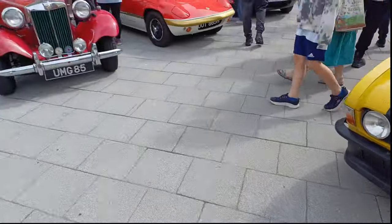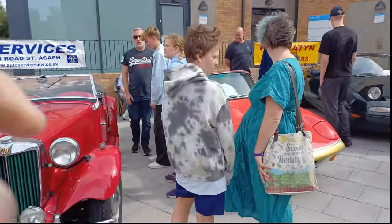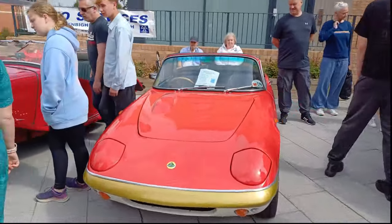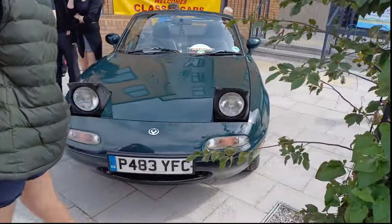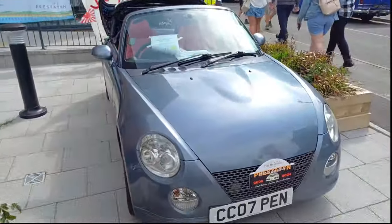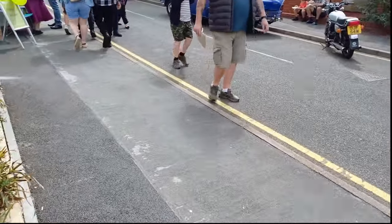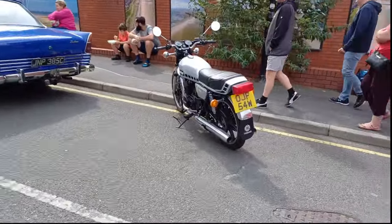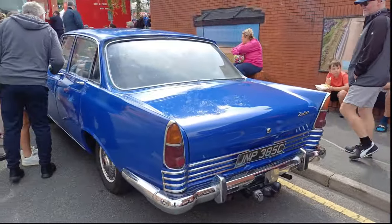And SMG. We have previously done a video on this Lotus. And then last but not least is a nice little Yamaha 250 and a nice Zodiac.